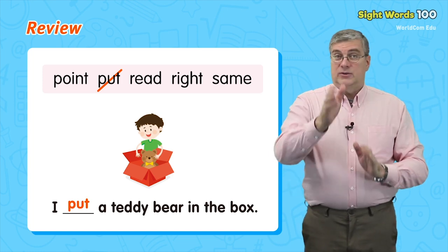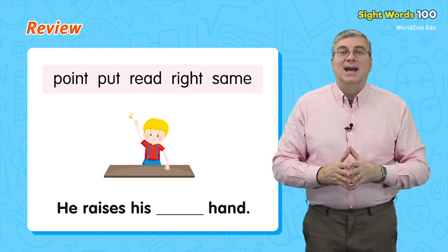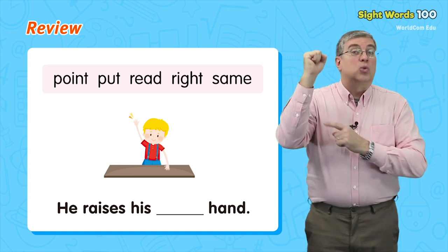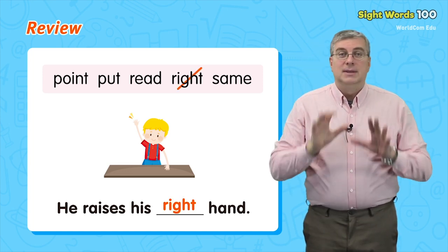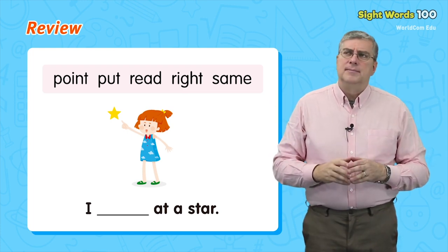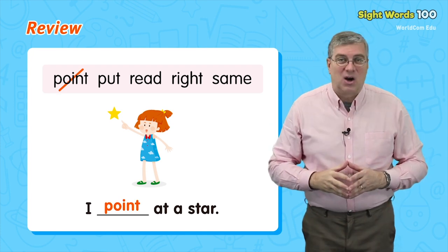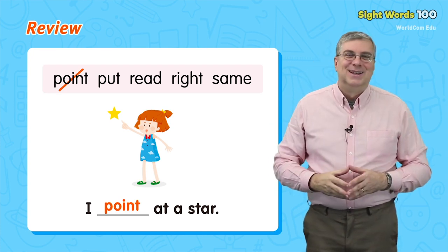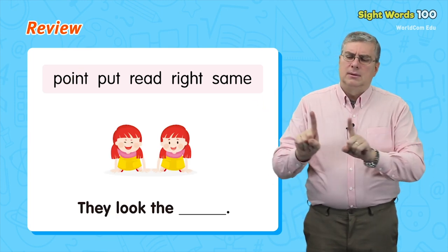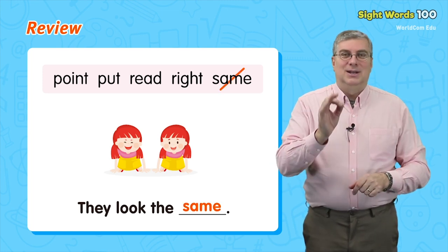Good. Next one. He raises his beep hand. He raises his right hand. Next one. I beep at a star. I point at a star. Good. Next. They look the beep. They look the same. Good.